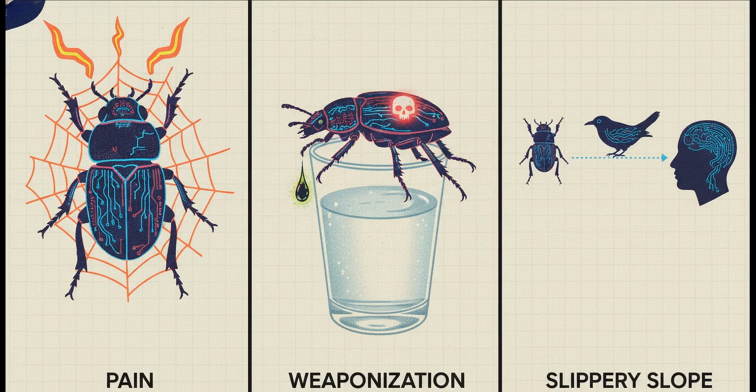And finally, there's the slippery slope. I mean, let's be real, the same principles, the same technologies used to hotwire a beetle's brain are the foundational steps for things like Neuralink in humans. So if we're okay with this today, where do we draw the line tomorrow?